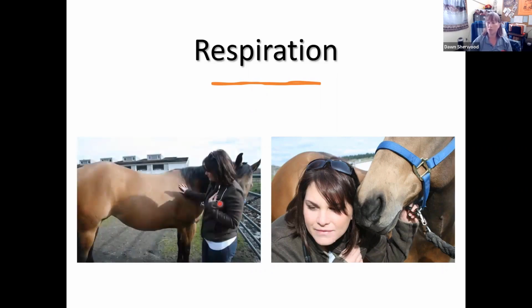How we're going to check respiration rate is we are going to watch the rise and fall of the rear flank. The rise and fall is one breath, okay? To do this, we are going to watch them and time them for a full minute, namely because with horses that have a really low respiration rate, you cannot get a respiration rate if you just count for 15 seconds. The range is 8 to 24. We actually had a school horse here at OSU whose normal respiration rate was 5 breaths a minute.